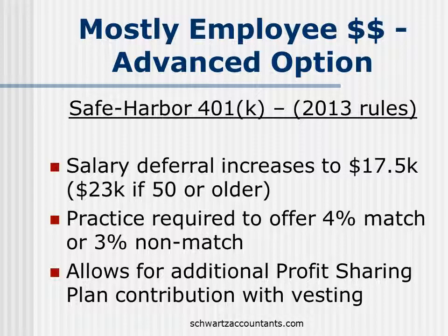The more sophisticated version for these type of plans is a Safe Harbor 401k. For 2013, you and each eligible staff member can put away a salary deferral of up to $17,500, increased to $23,000 if 50 or older by December 31st. Under a Safe Harbor plan, the practice is required to offer a 4% matching contribution or a 3% non-matching contribution. And unlike a simple, the 401k allows for additional discretionary profit-sharing plan contributions. These contributions get allocated like the profit-sharing plan contributions discussed earlier and also include vesting schedules.